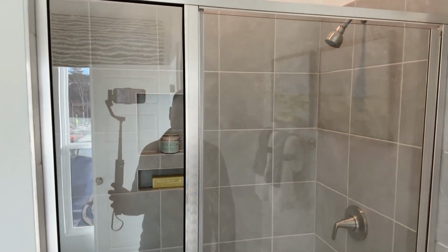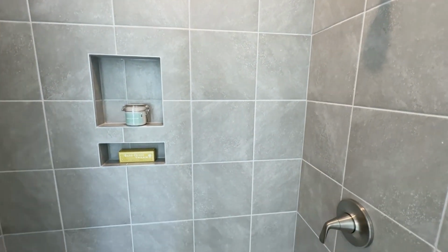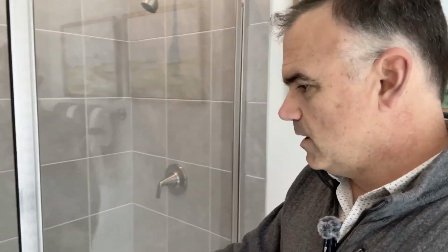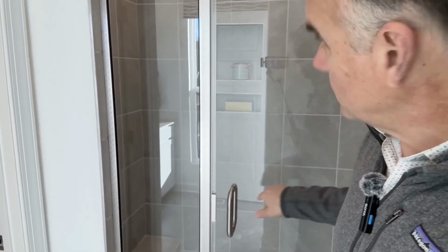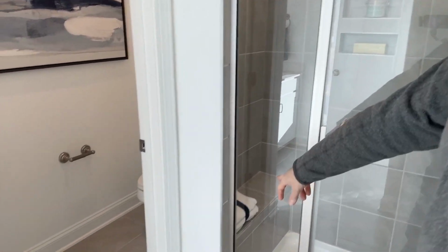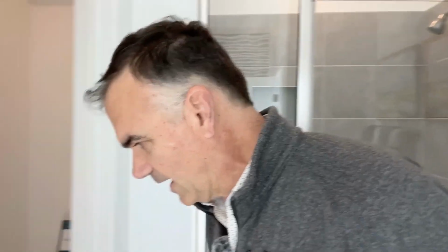And tiled shower. Anybody who's seen any of my videos knows I'm a big fan of tiled showers. If you're gonna go through the effort of renovating your bathroom or creating a nice new place like this, go ahead and tile it. So we'll get back to that in a minute, but very nice with a glass door. They didn't go for a slider or anything like that. It wiggles a little bit, but it looks like it's pretty well done.